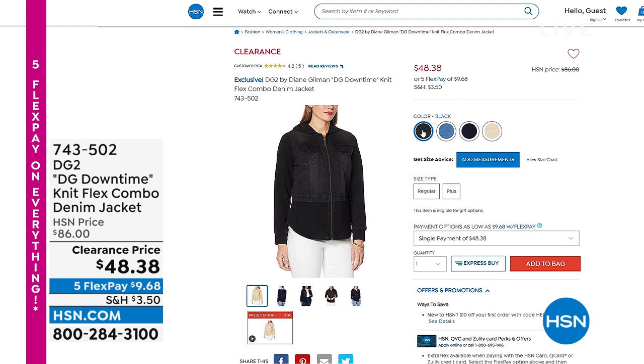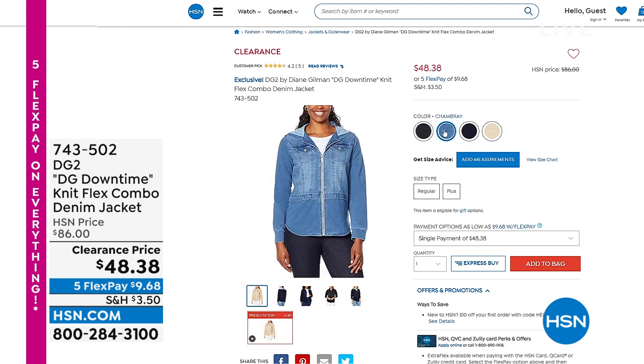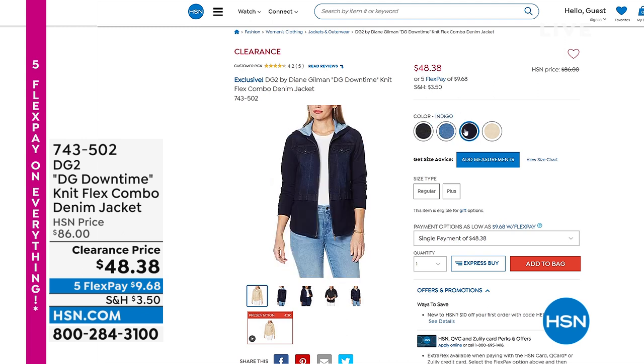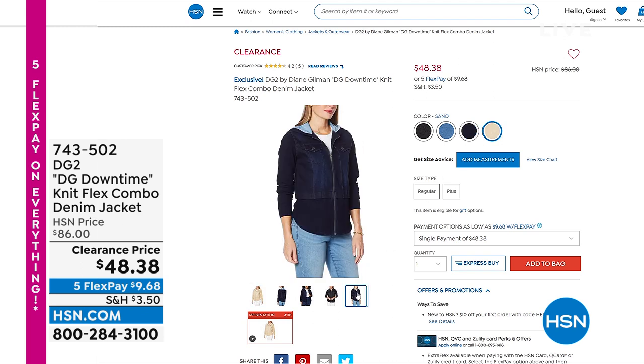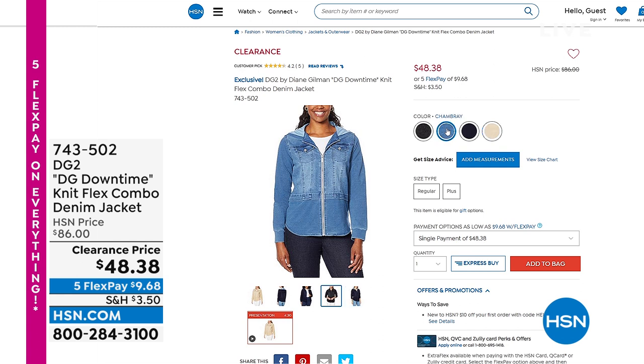We have it in black. We also have it for you in that wonderful chambray. We have it for you in indigo, and then we also have it in sand. So it's a combination of a denim jacket and a knit. And so you have knit on the sleeves, you have knit in that little peplum, that little layered look at the bottom, and knit in the hood. It is so cute. $9.68 to get it home.